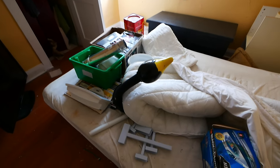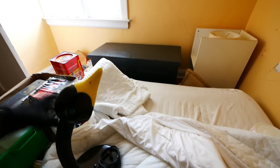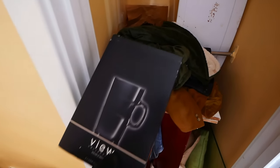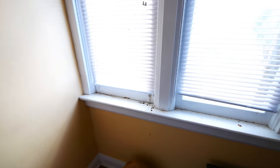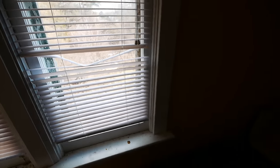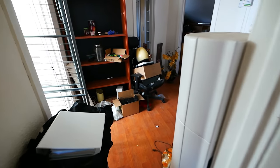What is this, a lamp? I've never seen this before. That's pretty neat. It's a lamp. Yeah, you can see the yard is just completely grown over here, like it's a forest. They stopped cutting the grass and now it's just like a forest out there.